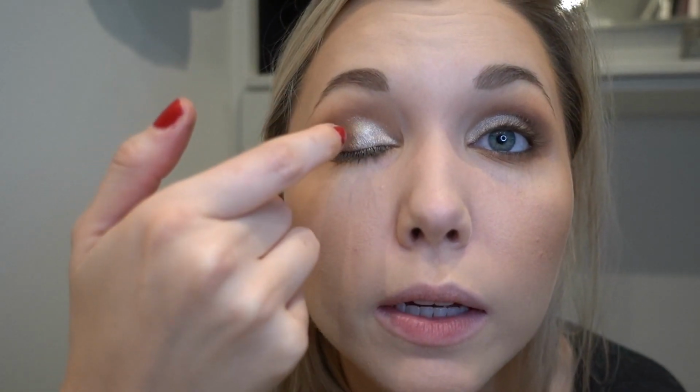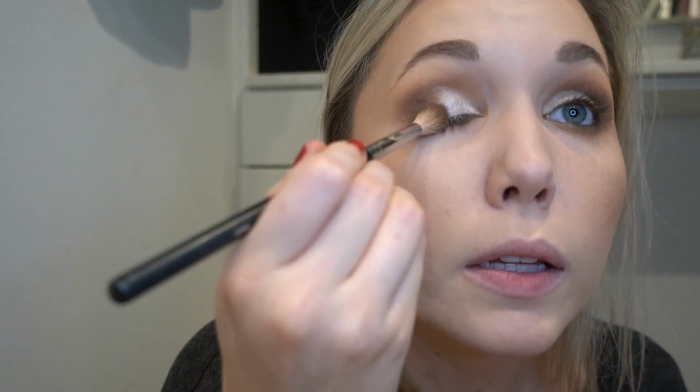So you can kind of see there's like a line on either side. So what I'll go in and do is I'll go back in with this fluffy one, like the tapered fluffy brush, and I'll blend out that little line so it's a little more seamless and blended. And then I'll go back in with the really big fluffy brush and just blend the crease.